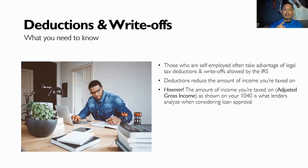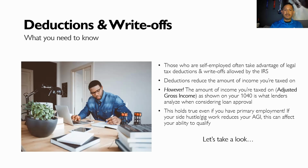However, the amount of taxable income is your adjusted gross income that is going to be shown on your 1040. And again, this is what lenders are going to use to analyze how much loan you are able to qualify for. This holds true only if you have a primary employment and a side hustle or gig. We'll look at it in an example as well. But would you like to add anything to it, Andrea?